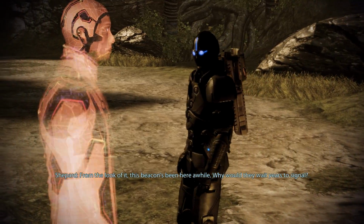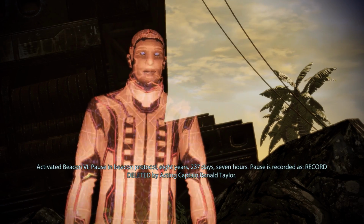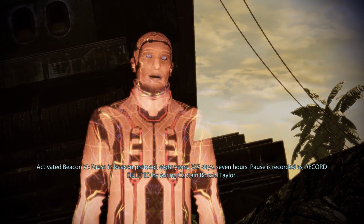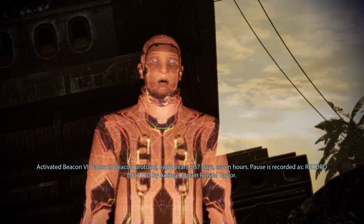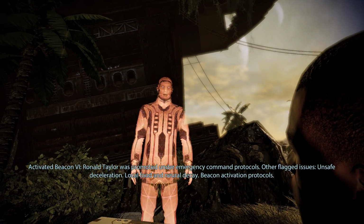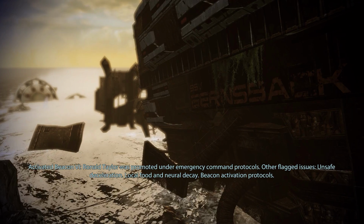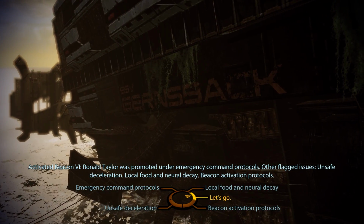From the look of it, this beacon's been here a while. Why would they wait years to signal? Pause in beacon protocol. 8 years, 237 days, 7 hours. Pause is recorded as record deleted by Acting Captain Ronald Taylor. That's not right. My father was first officer. Ronald Taylor was promoted under emergency command protocols. Other flagged issues: unsafe deceleration, local food and neural decay, beacon activation protocols.